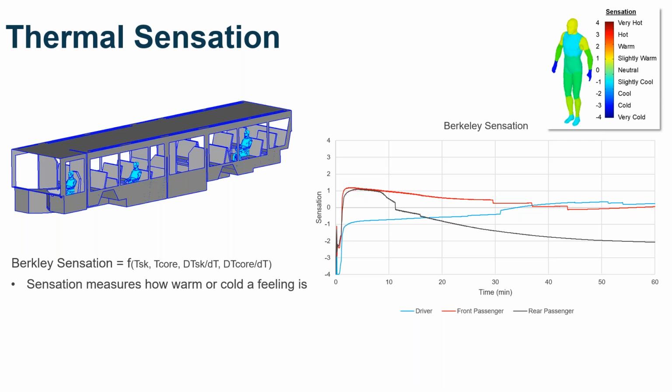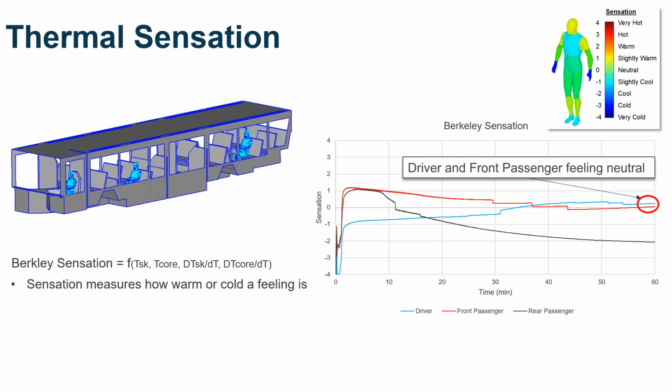You'll notice that the driver shows a positive trend, and overall they would track closely, although of very different magnitude. You'll see that they initially start very cold in the -10 degree environment, and then as the cabin warms up, we start to see that the sensation climbs fairly steadily until they reach a near neutral sensation. The front passenger is similar, except that initially when they get into the bus, they're very cold, and when the heater kicks on, that initial wave of warm air feels very warm, but over time that starts to drop off and they start to feel cooler and cooler, but they do finish at roughly a neutral sensation.